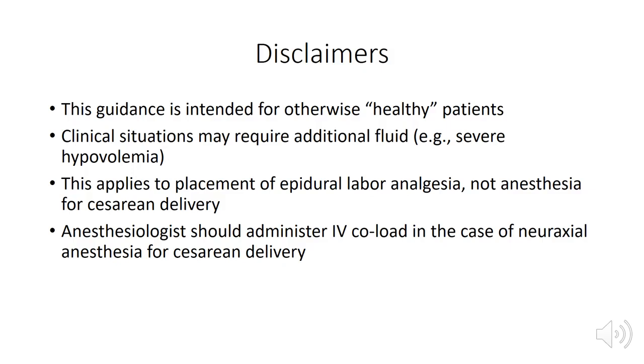And so, like I said, this is intended as a general guidance for routine labor epidurals in normally healthy or healthy-ish patients. There will always be clinical situations that make us deviate from this, such as severe hypovolemia. Those patients may need to be given fluid so that they are at a more balanced fluid state before doing this. Also, this is for labor analgesia. This is not intended for when we are dosing medication to get ready for an operation like a cesarean delivery.